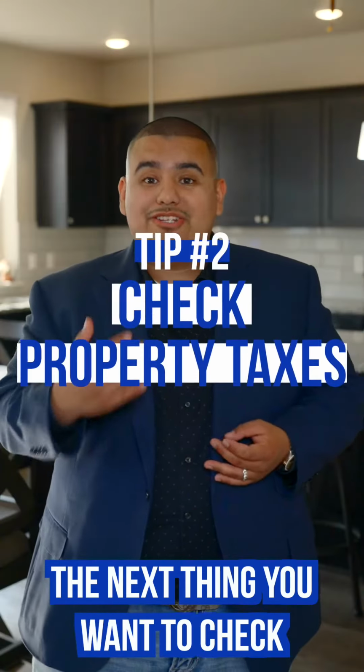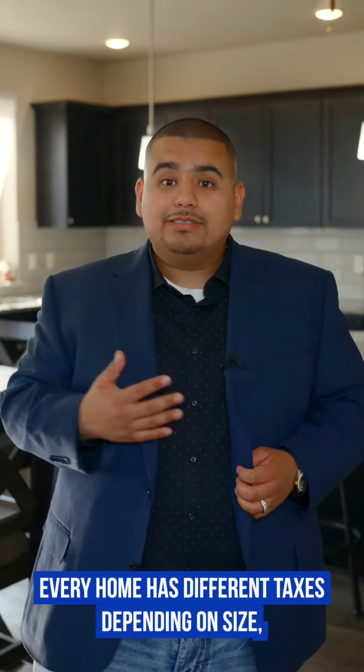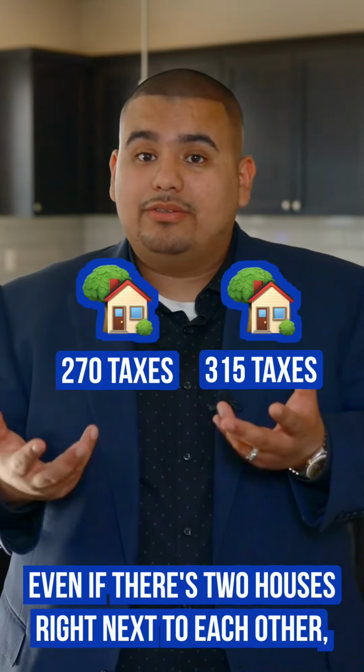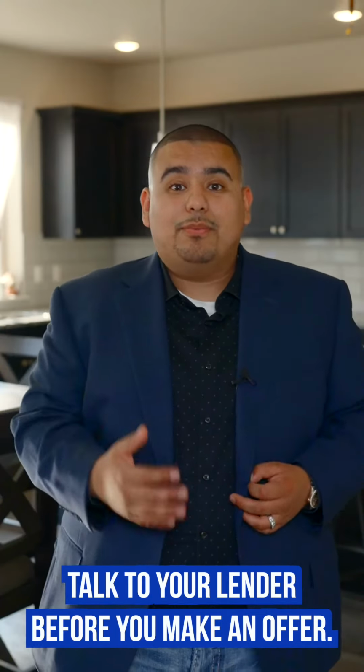The next thing you want to check on every single listing are the property taxes. Every home has different taxes depending on size, market value, and location. Even if there's 2 houses right next to each other, one might be worth a lot more than the other. Talk to your lender before you make an offer.